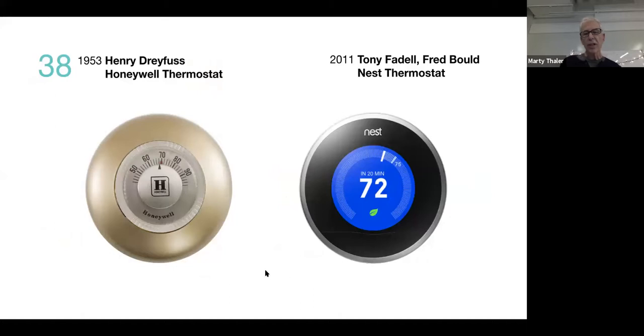There is Henry Dreyfuss in our list. Strangely, in the later list he's number 38, and he's not in Jay Doblin's original list, which is kind of surprising. This Honeywell thermostat was present in so many homes of the era. I grew up with it as well. It's very simple, like a scientific instrument. It's the beginning of electronics entering the home. Later, referencing that, in 2011 came the Nest thermostat, which uses advanced technology to understand patterns of use and adjust the temperature according to your behaviors.